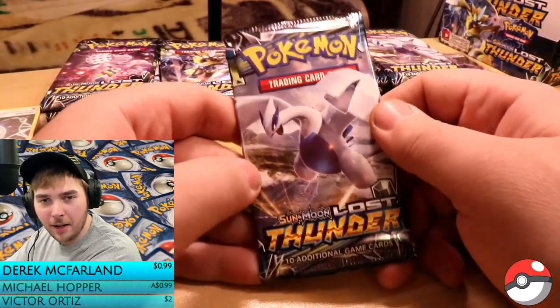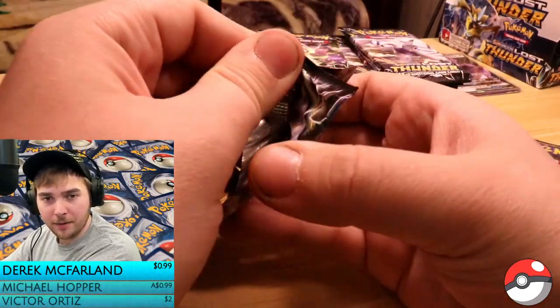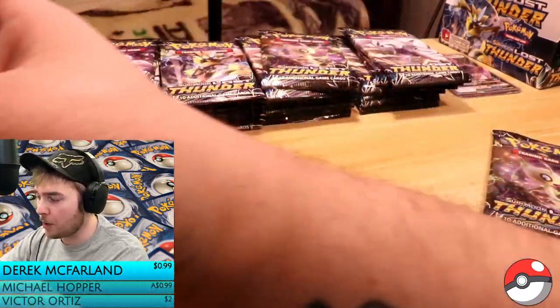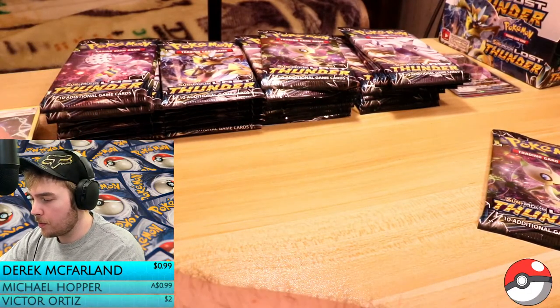Lugia pack. Okay, we got this. We got this, I believe. Man, the one good thing about these packs is they open up effortlessly. Some packs are really hard to open. These ones open up really smooth. Okay.